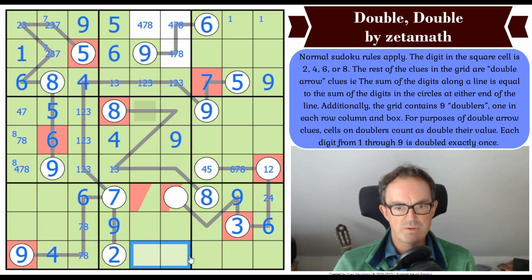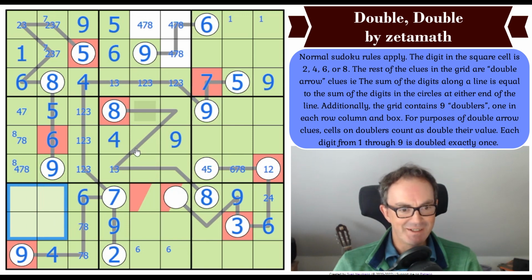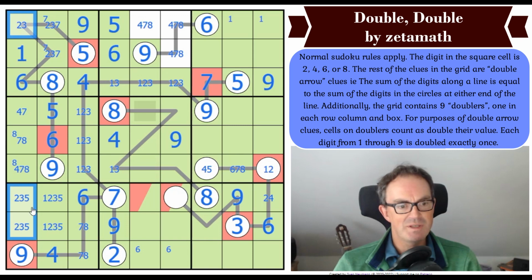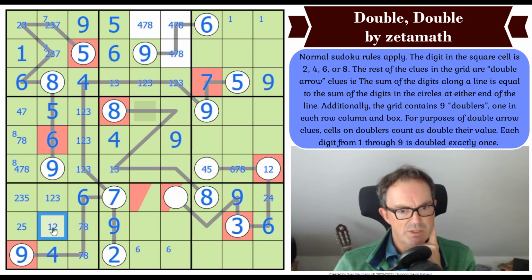So 6 is now in one of those 2 cells by sudoku. What does that mean? Okay, let's check this box out. 1, 2, 3, and 5. So those are not 1. Well, I suppose the 5 in this column is down here, so those aren't 5. Oh, that's not 3, I'm just seeing. So I've got this digit down quite dramatically, haven't I?